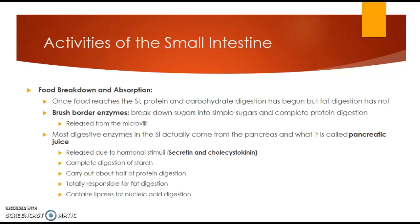And then, believe it or not, most of the digestive enzymes that are found in the small intestine are released from the pancreas in what we call pancreatic juice. And this is released a lot due to hormonal stimuli. So you actually release two hormones that help to stimulate the pancreas into releasing this pancreatic juice.